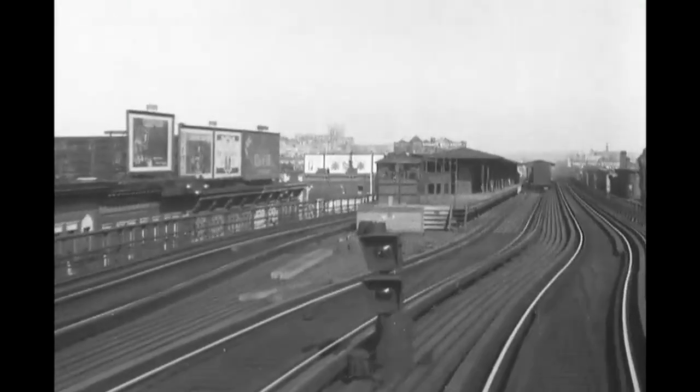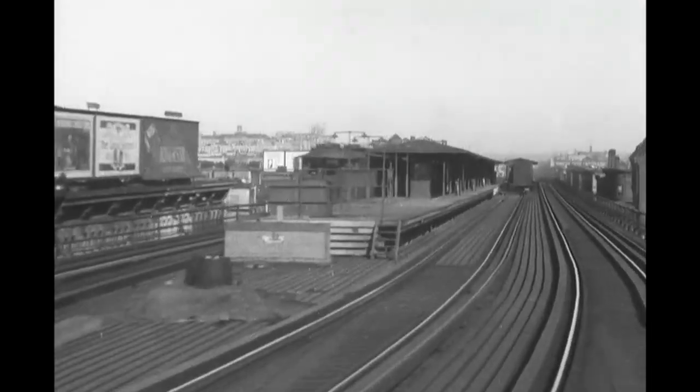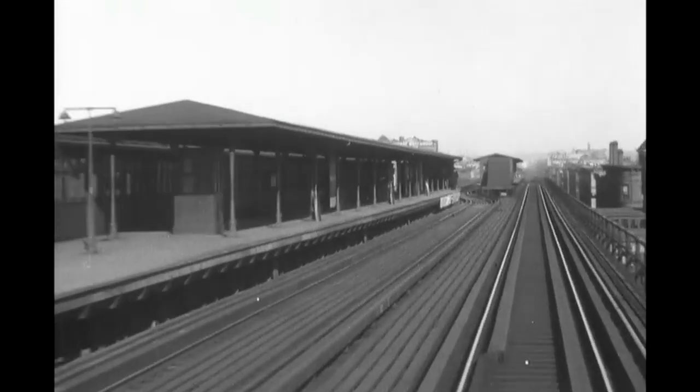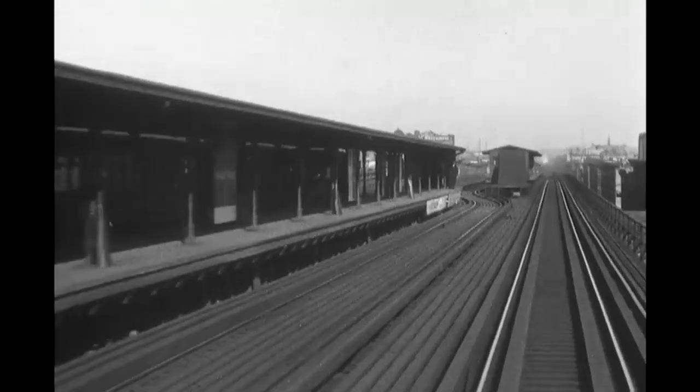This is an express stop, either 116th Street or 125th Street. The platforms are staggered, and the single express track snakes between them.